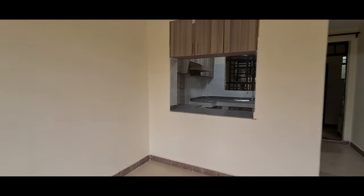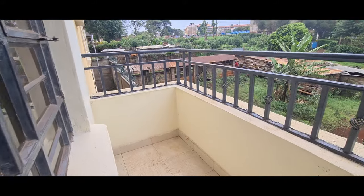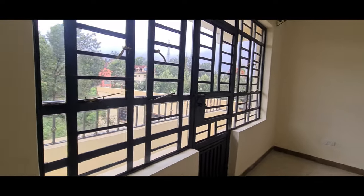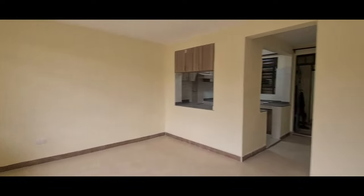The open kitchen is a semi-open kitchen plan. And then we have a balcony. The balcony area. That is a balcony. And then going to the shoe rack.